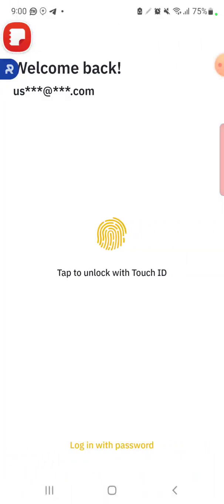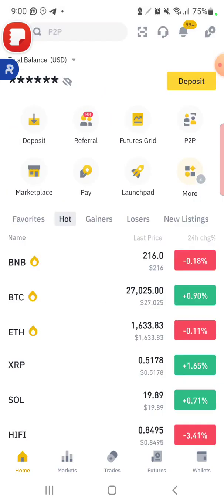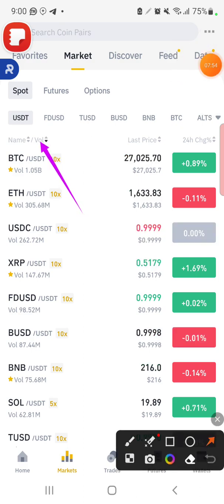Binance is the largest crypto exchange in the world. You can go and research about it. It has billions of people's money deposited on this platform. Now look here. This is Binance. When you tap markets here, there are different markets on it. We have USDT. Most of the people trade with USDT because they understand dollars more.